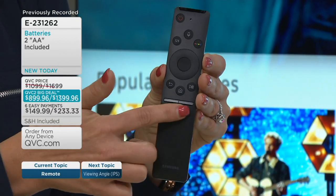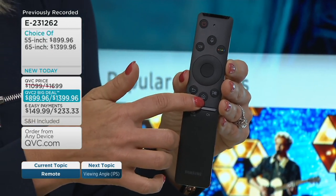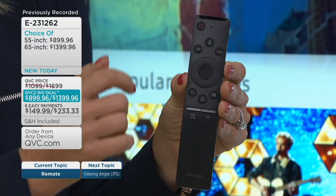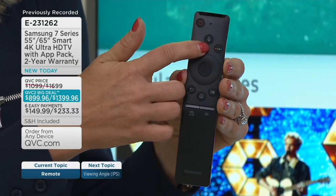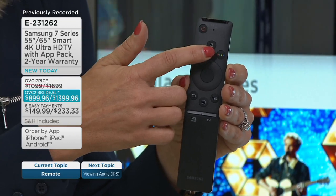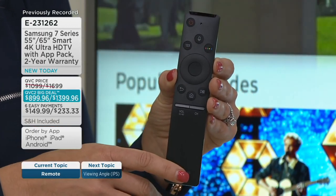Here's your volume, your channel, power's right there, and then your home button will take you to all of those different applications. And then there's your voice button as well, where you can now just really talk to your remote. I encourage you to do that because right out of the box, it'll show you how to start talking to your remote control. And that really makes it easy to jump around from channel to channel, to go over to Netflix, to jump into your DVD player. All of that is now easy with that voice control feature.